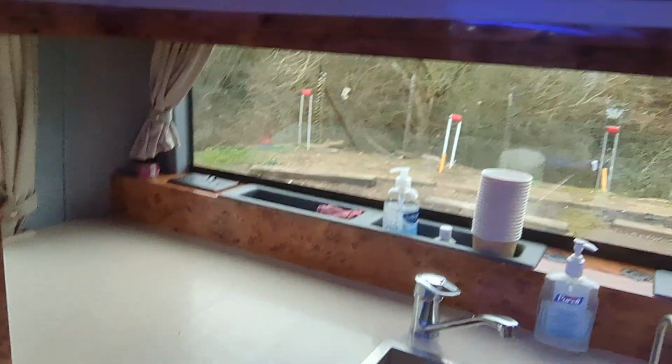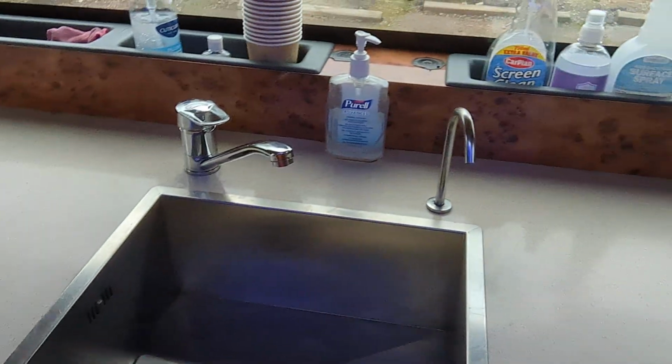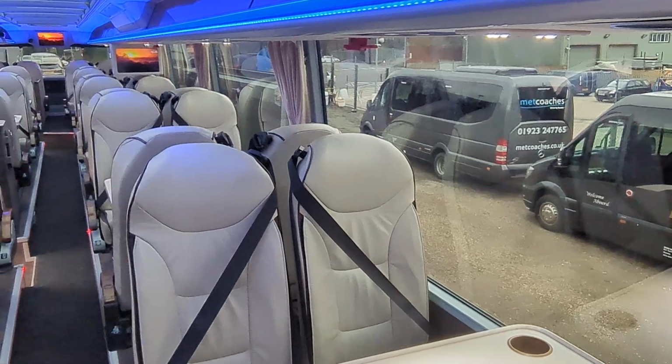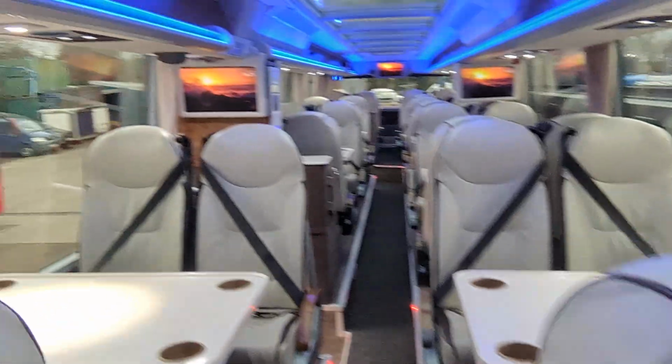Kitchen at the rear. So in the kitchen we have got Panasonic commercial microwave. We've got hot and cold running water and instant boiling water. We've got 2 aircraft ovens, and we have got, to start the job, 2 fridges, but in total there's a lot more. 5 I think, but I'll count as I go. We've got wood effect laminate to the floor with a carpet to the centre aisle.